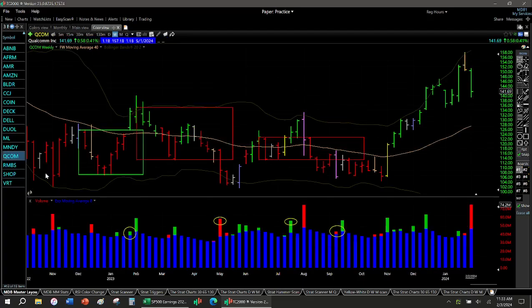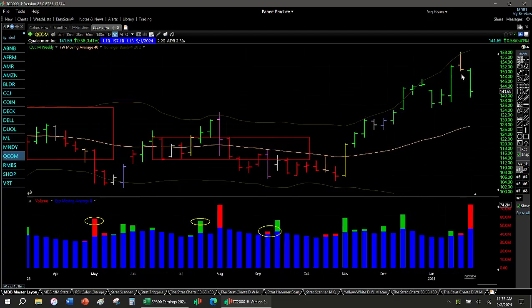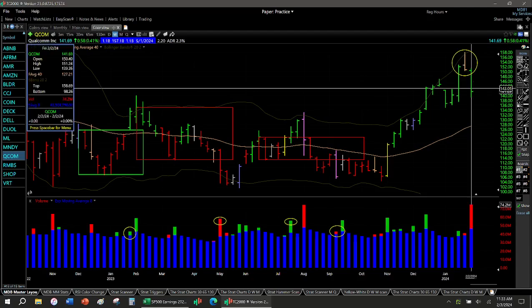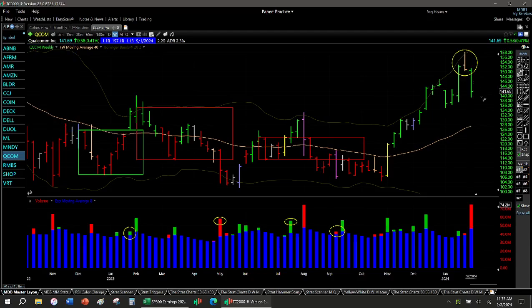Uh-oh, this video is going to be definitely longer than I planned. Qualcomm. Yellow bar buy signal. Moved all the way up and then flashed the shooter bar signal, which is get ready to sell out, potentially. Boom, as soon as the week opened, it was down. So if you were ready, you saw the signal, and if you were long Qualcomm, you would have been ready at least for this situation, and you wouldn't be puking it out here at 141.